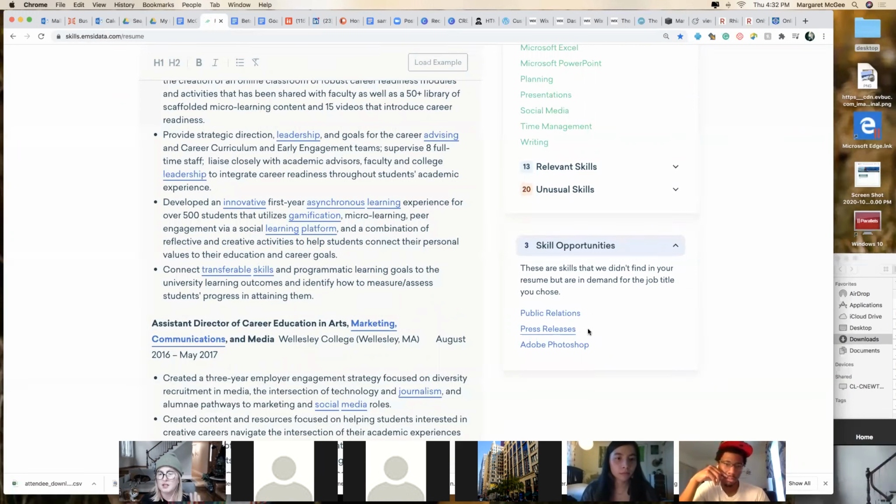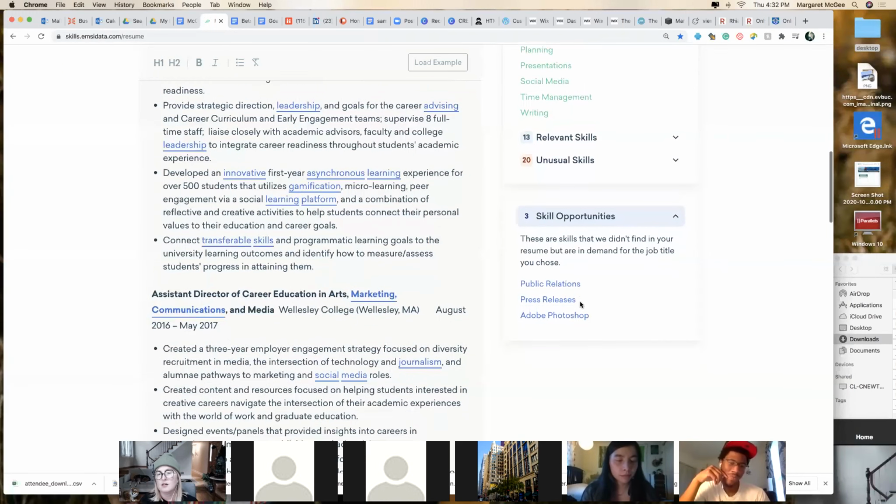And then it's telling me, this is what I get really excited about, I need these keywords on here somewhere. I can put them in my accomplishment statements. I can put them in a skills section, but I could also put them in a summary. And I'll show you a summary really quickly. But first, let me point one thing out.